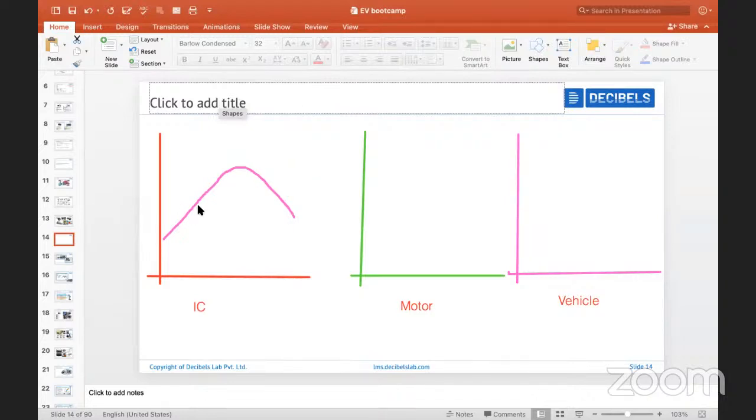And then we have an RPM graph as well. If you take a motor, the motor characteristic curve comes something like this, all right? So now, can anybody tell how the torque characteristic curve of the EV, sorry, the vehicle, would look like?